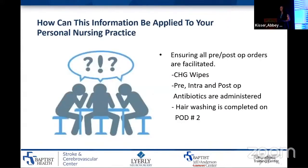So how can this be applied to your own personal nursing career? One, helping us make sure that all of our pre and post-op orders are facilitated, including the CHG wipes, antibiotics, if they've been ordered. Typically, it happens in the pre-op area. Sometimes it's an emergency situation, and then it ends up having to be given in the OR. And then we do have orders at our institution to do our post-op day 2 hair washing. We try and facilitate that and ask the team, but it's definitely helpful.